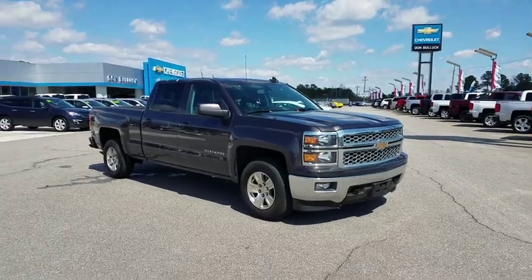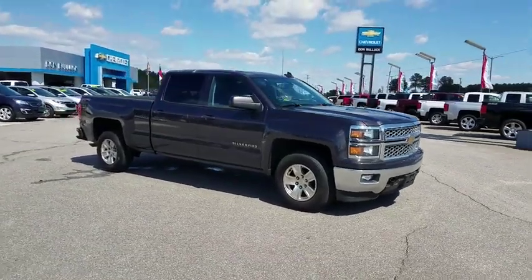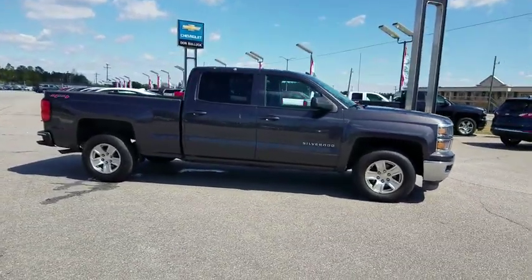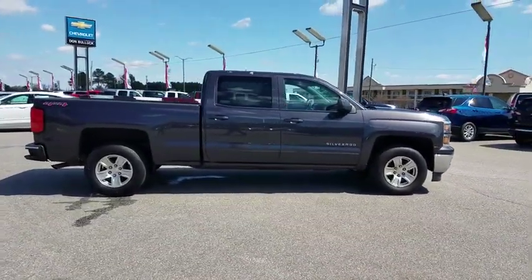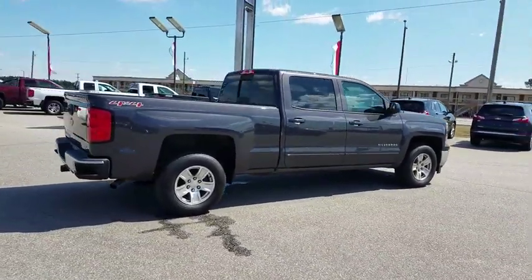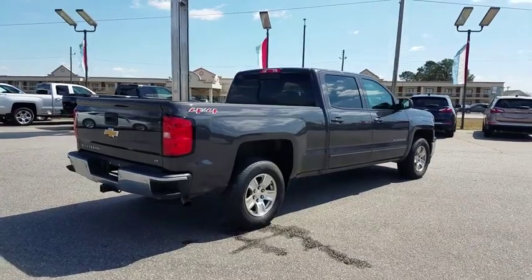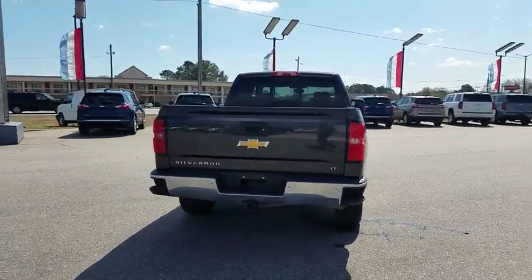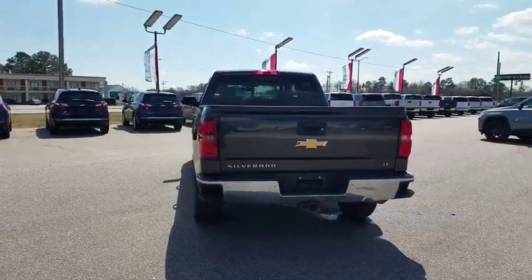The 2015 Chevrolet Silverado 1500. The Chevy Silverado 1500 is the perfect combination of functionality, reliability, and technology. The impressive interior is simply another reason that the Chevy Silverado is a top choice among truck buyers. This vehicle has less than 50,000 miles. Here are some of this vehicle's great options.